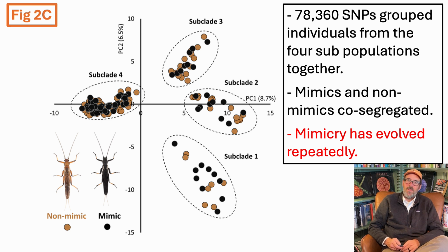I'm curious why they did a PCA, but it turns out to be a very convincing story that these 4 subclades all cluster together. The dotted line surrounds them, kind of a statistical clustering, and we see the mimic and non-mimic all grouping together within those subclades. So they're migrating to these different areas by dispersal, because there hasn't been really chance, maybe vicariance, but I'm thinking more likely dispersal. But then they evolve mimicry repeatedly in these different areas, which is pretty phenomenal. There's been convergent evolution of Batesian mimicry in these 4 groups independently.